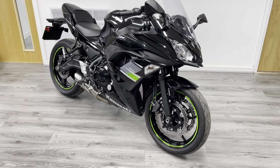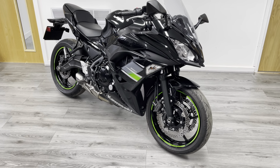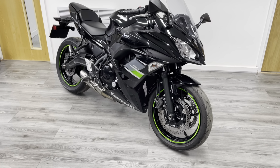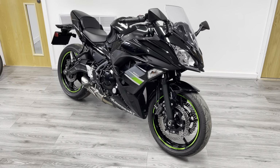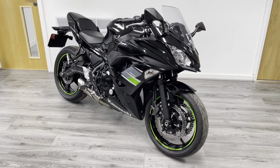All of our bikes come with a 3-month warranty, though this bike will have the remainder of the Kawasaki warranty on it, as it's got a full service history from Kawasaki. It'll also come with free delivery as well. If that's something that you're interested in, please give us a shout. We offer finance and part exchange.